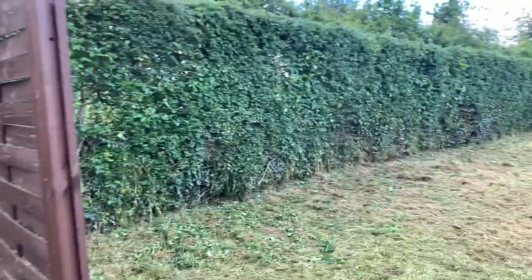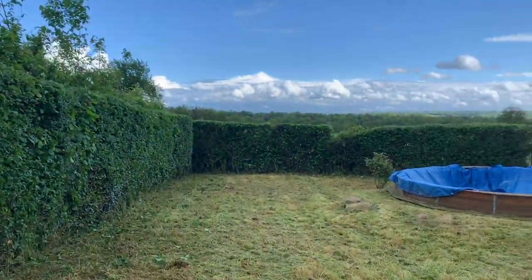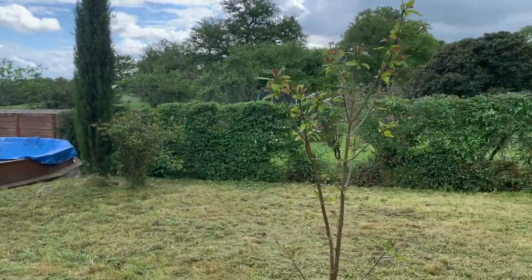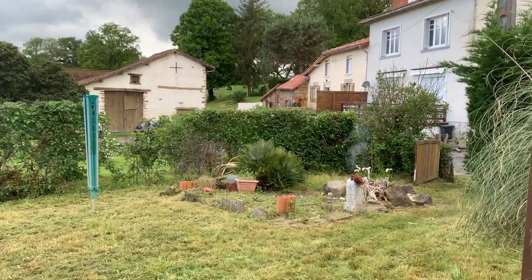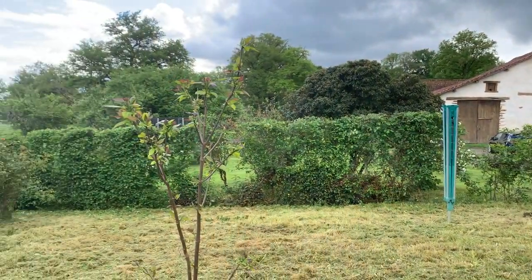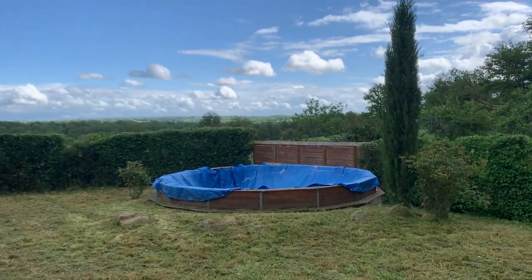It is 10 to 5. Need to get to the déchetterie, get the trailer emptied before it shuts at 6. Good. Beautiful view across the valley there.